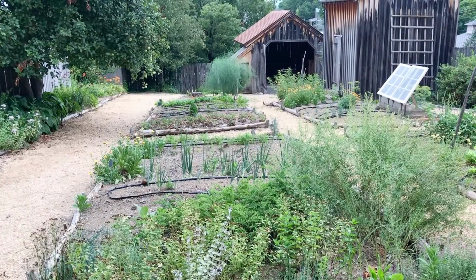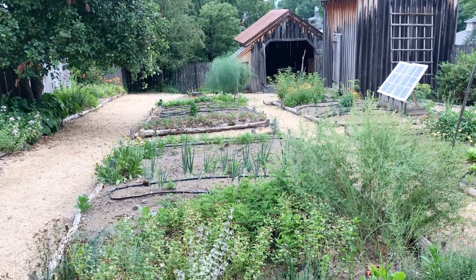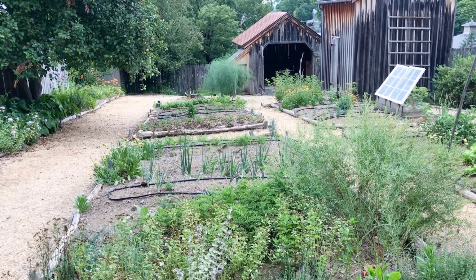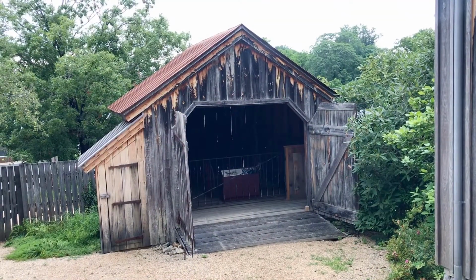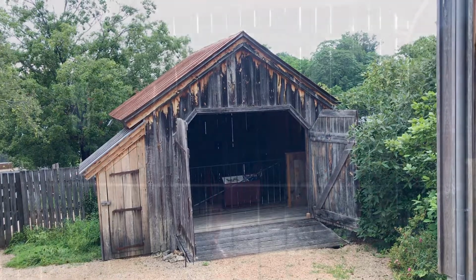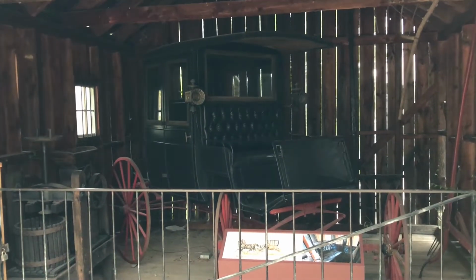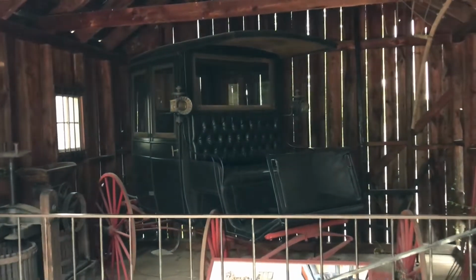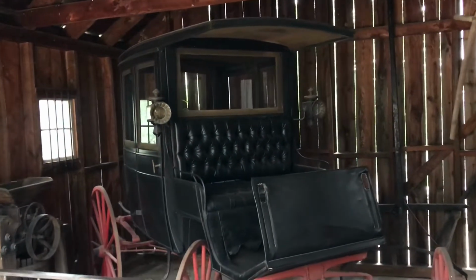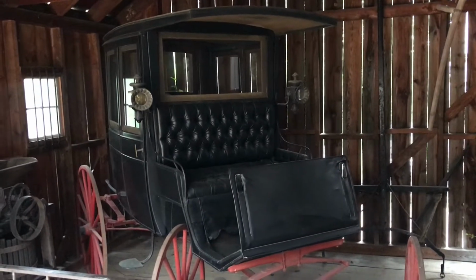And this is Stonewall Jackson's garden. He was an avid gardener. And this is located right behind his house. And at the back of the garden is the carriage house, a replica. This is a vintage carriage, and it's very similar to the one that Thomas Jonathan Jackson bought for his mother-in-law for her visit to Lexington shortly before the Civil War.